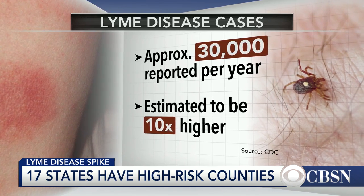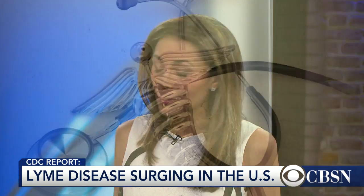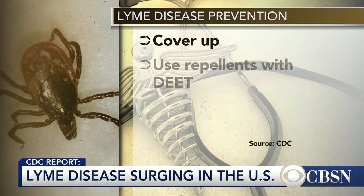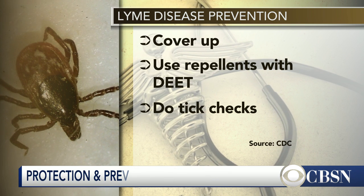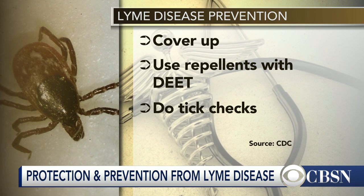So how can you protect yourself? Right. So there is no vaccine. So the only way to protect yourself is to prevent getting bitten by ticks. If you're going to go out in grassy or wooded areas, make sure you're wearing long pants, tuck them into your socks, no matter how nerdy that might look. Wear long sleeves, and bug spray with DEET is also effective at keeping those ticks away.